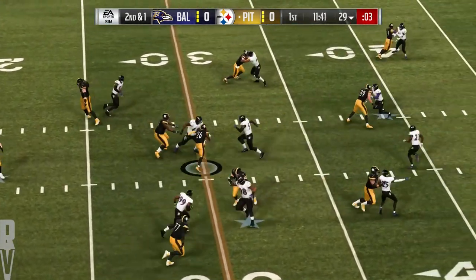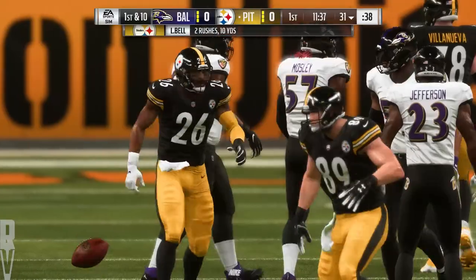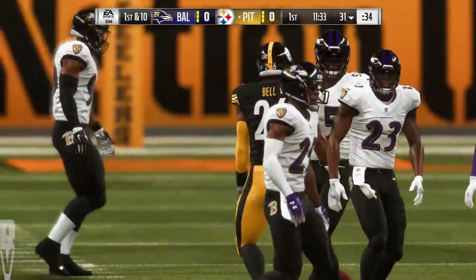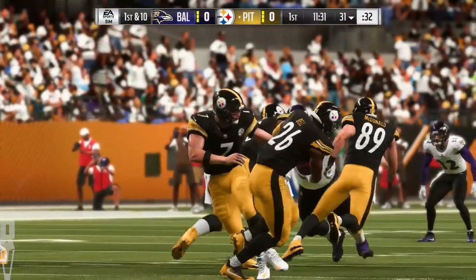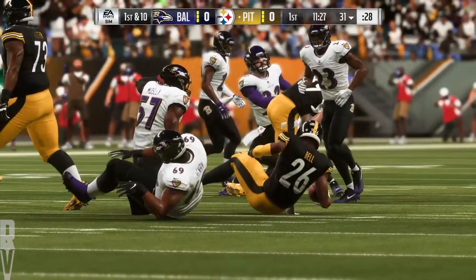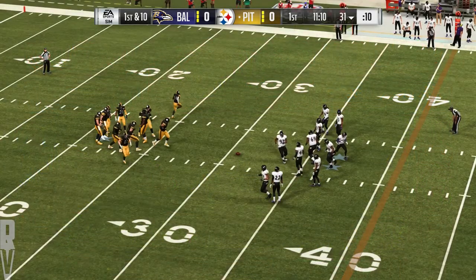On second down, it's Bell, and they'll take him down at the 31-yard line. Only a gain of a yard, but that's all they needed, as that's going to move the chains. 2nd and 1, and people want to run the football, this is where every back in the league is supposed to do exactly what we just saw there. Pick up the first down. Here we go.